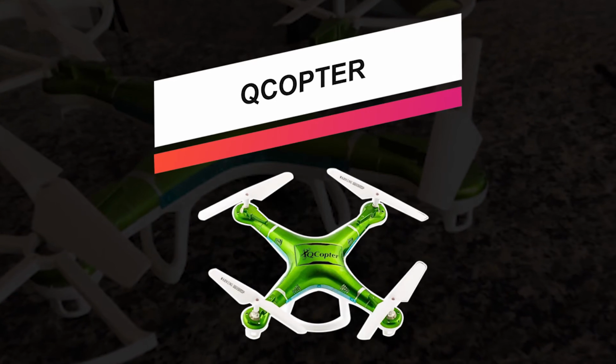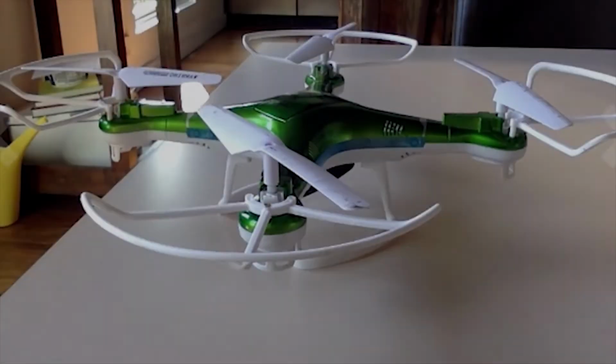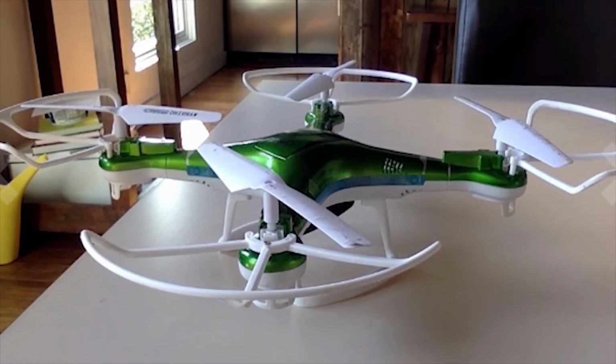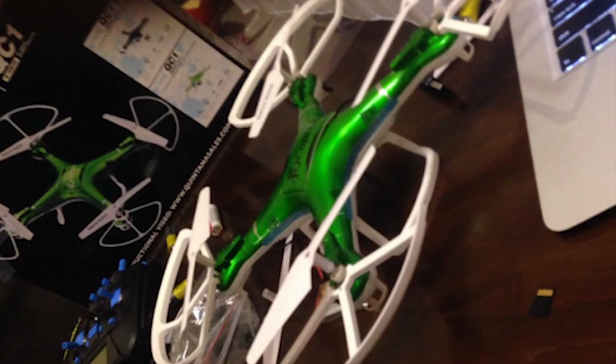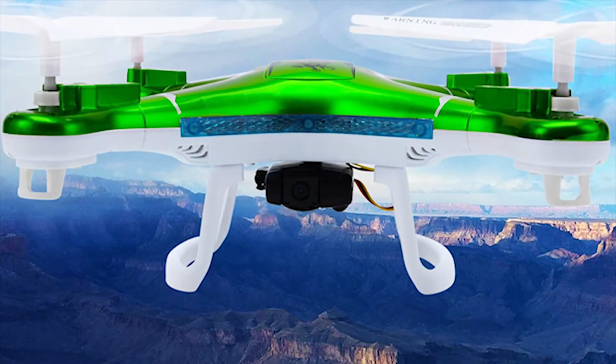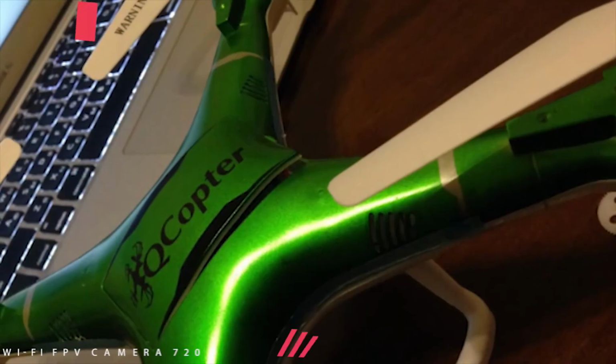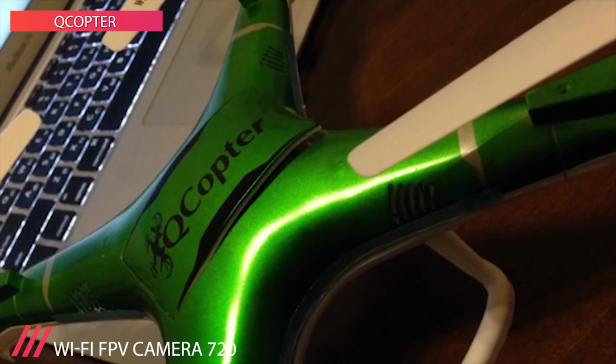Next product on our list is Qcopter. This Qcopter drone with camera comes with a powerful 3.7 volt 1100 mAh battery that can last as much as 30 minutes of flight time, compared to other brands that last just 6 to 8 minutes flight time. It also provides a spare battery to make sure you're unstoppable.